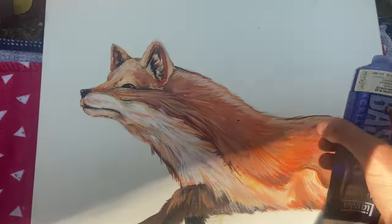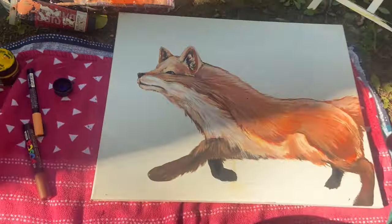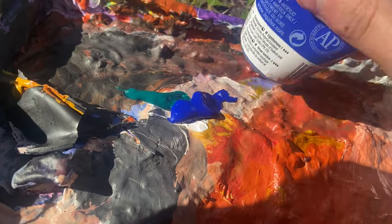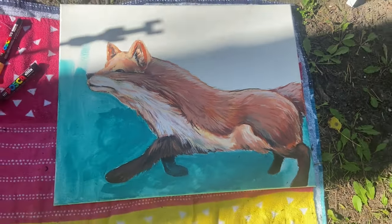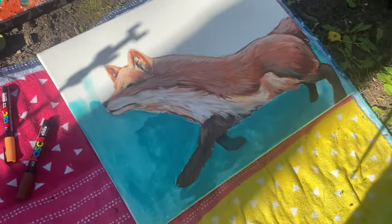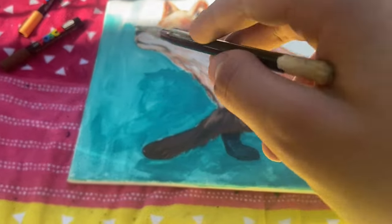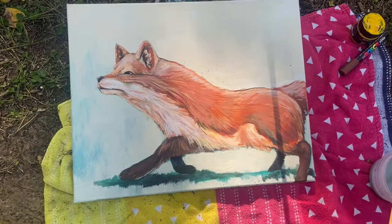Now to start working on the background, and that will be mostly our teal color, but I'm gonna water it down and do multiple layers so it doesn't look so overpowering. Okay, so you're probably thinking, that looks terrible, and you'd be right. So essentially what I'm planning on doing is I'm gonna let this dry, and I'm going to use this as an underlayer, a base layer for the background.